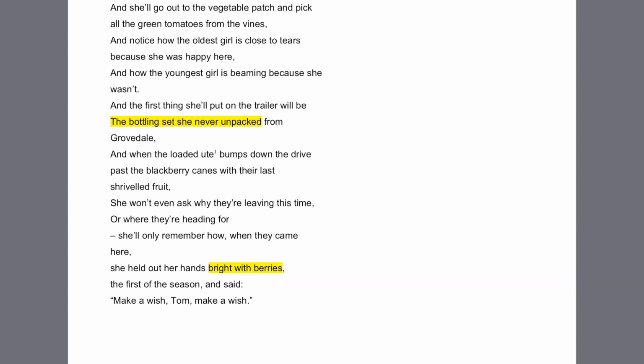So if you scan question 13, you read the word questions, then as you're going through the poem, you should be on the lookout for the word questions, or some sort of question. In this case, ask and question are pretty much synonymous. You ask a question. So when you're looking out for questions, you'll see the word ask. But getting back to the actual concept, it says, she won't even ask why they're leaving this time or where they're heading for. The word even implies that it's something that she used to do quite a lot, but now she doesn't even bother.